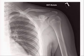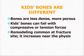So this is a nice example. On one x-ray, we have three different things. We have obviously a midshaft clavicle fracture, and that's the most common spot that's going to occur. You have a normal coracoid apophysis, that's not a fracture, and you have a normal humeral head epiphysis, or physis, I mean. And here's the epiphysis. So you have three different things on the same x-ray at the same time. That's pretty interesting.